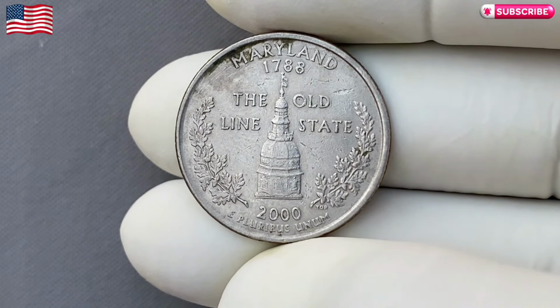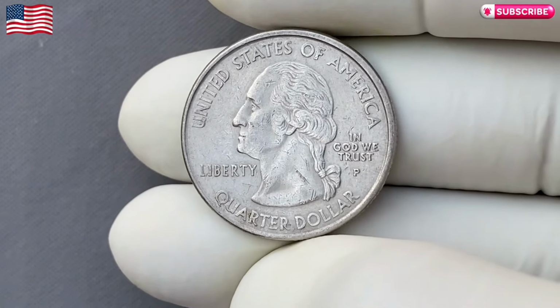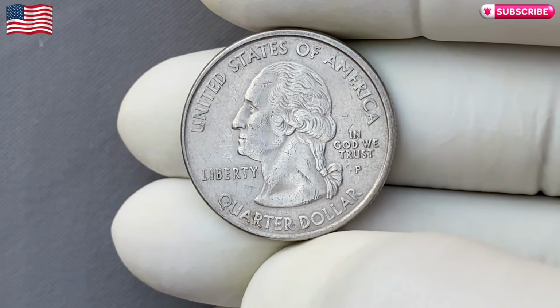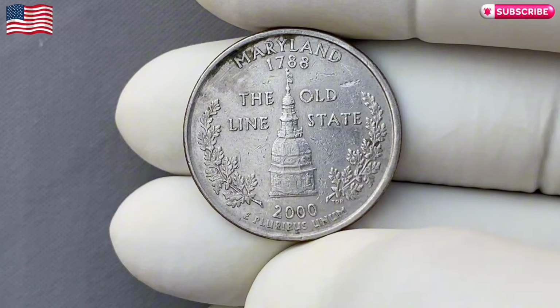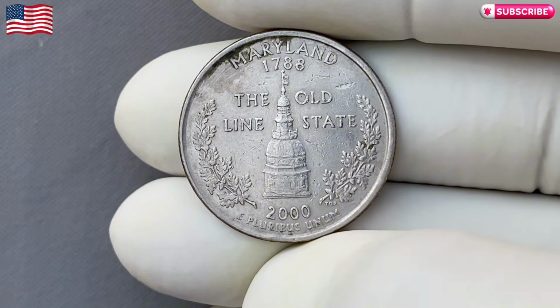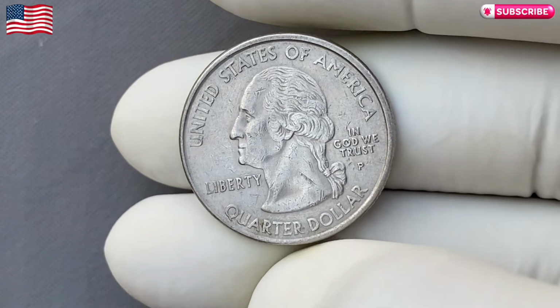Of course, not every Maryland quarter will be worth this much. The condition of the coin plays a big role in determining its value. A coin in pristine, uncirculated condition will always command a higher price than one that's been heavily worn or damaged. That's why it's important to keep your collection in top shape. If you have a rare, error-filled quarter in great condition, you've got a real winner on your hands.